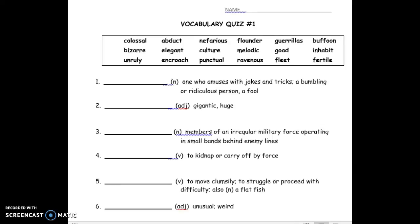Today you'll take vocabulary quiz number 1 in language arts. Be sure to put your name and your class number at the top of the page. Here are the words that we'll focus on this week.